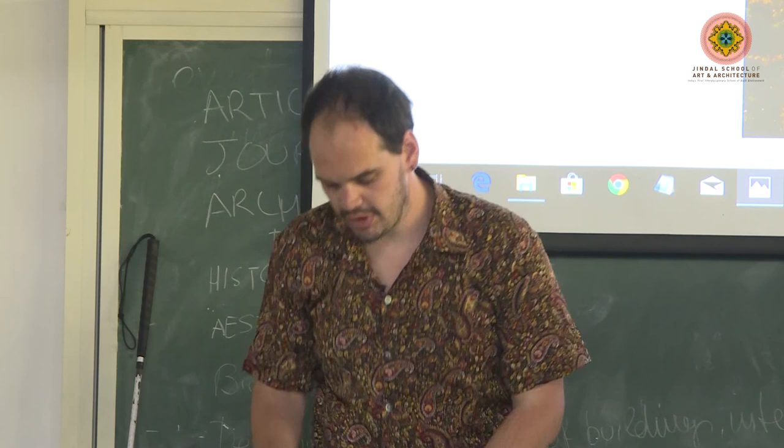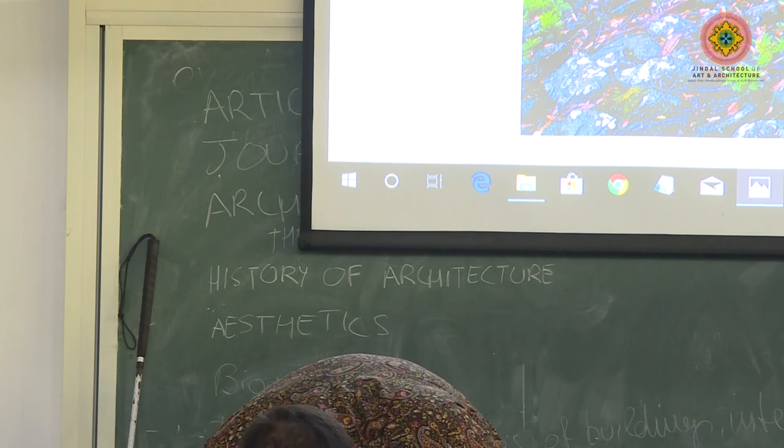I'll put on some images in a sec of that. So these are just some different wilderness images of the area.